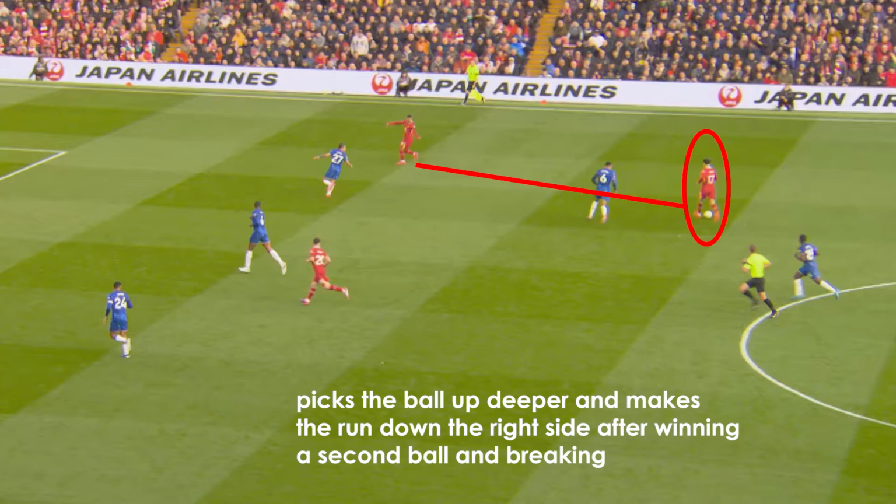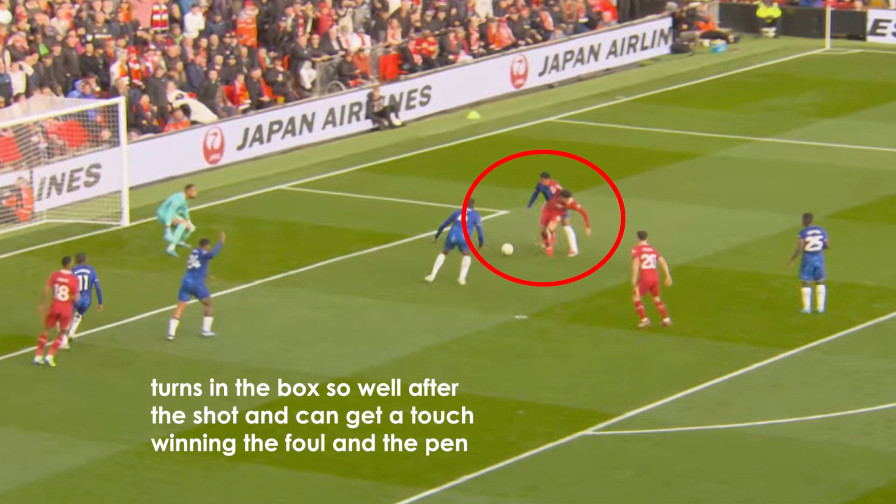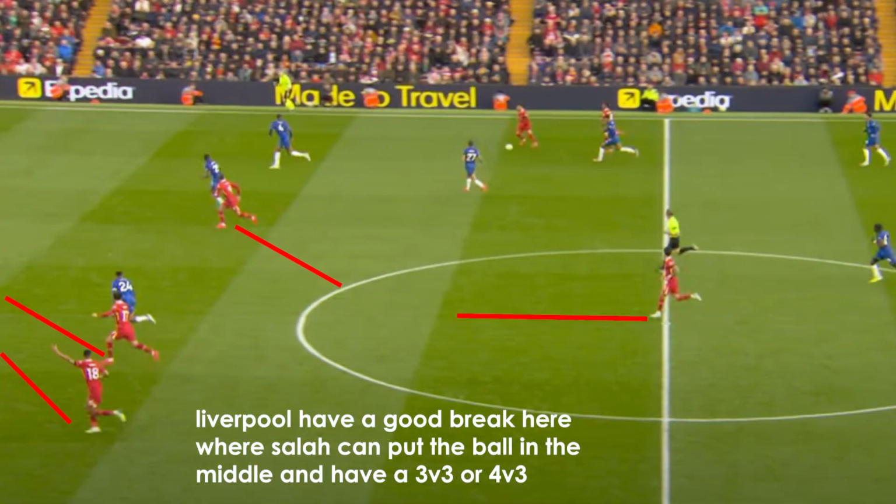He creates that space for him, bringing Colwill away from him, and in the end Salah shoots it, hits Jones, but he gets a touch on it, and then he gets fouled by Colwill in behind, who doesn't get the ball. Now his great off the ball movement didn't stop there. The second penalty, which ended up getting disallowed because of VAR, was still great movement from Curtis Jones.